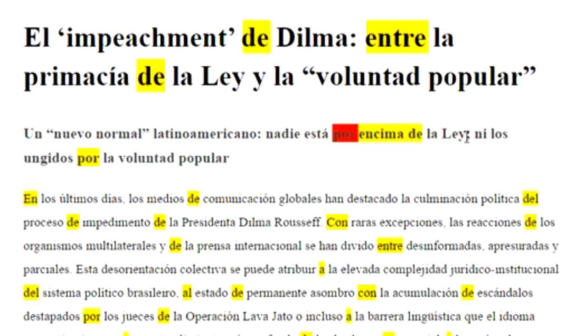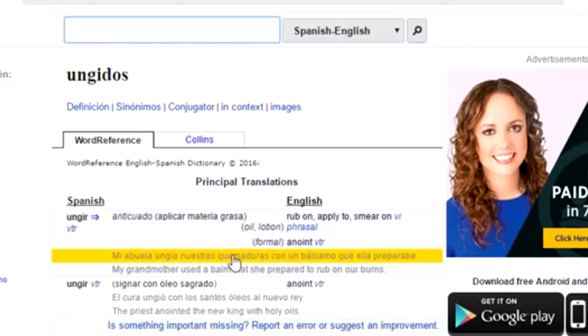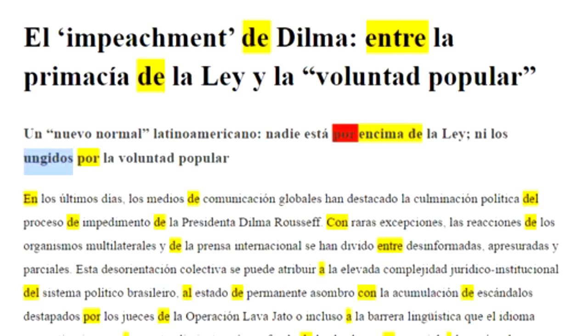Moving on, "ni los ungidos por la voluntad popular." Now, ni can mean a lot of things. It could mean neither. We'll see what it means in the context. Los ungidos. Ungidos, I do not know that word. Ungidos is rub on, apply, anoint. To anoint is the verb, and this is the past participle, so it's anointeds. The anointed ones. So, ni los ungidos basically means not even the anointed ones.